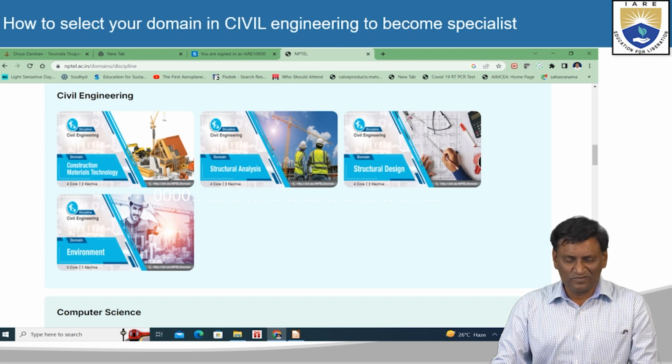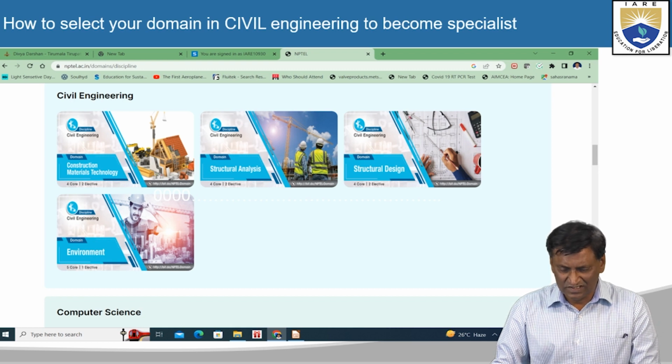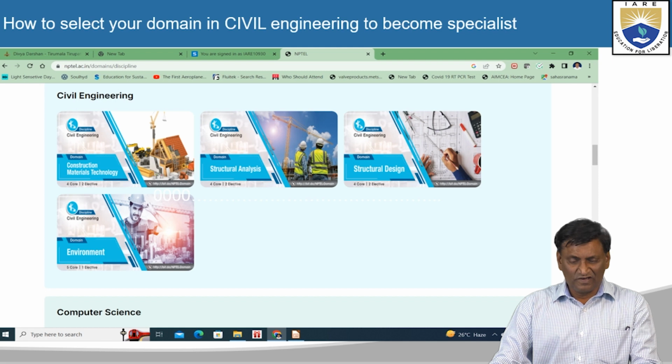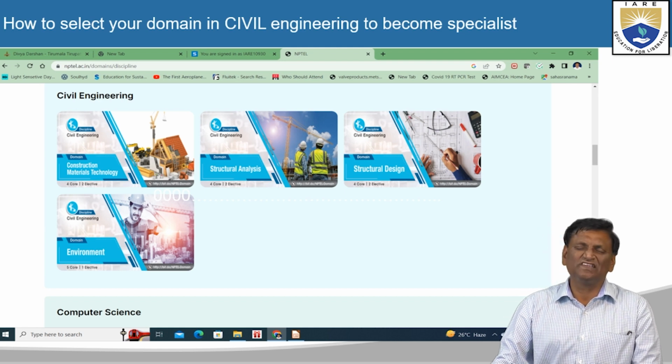What are the domains available here? Environment is shown here. Then you have structures, structural design, structural analysis, concrete, environment. So there are 4 domains to get a specialist tag in civil engineering. Choose any domain you know and then click that domain.